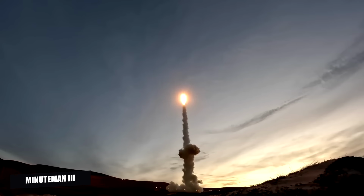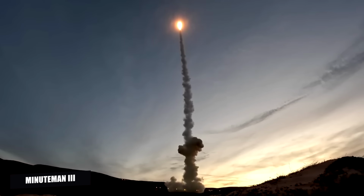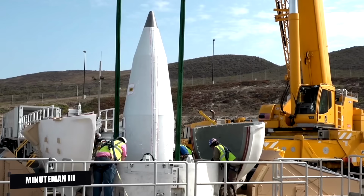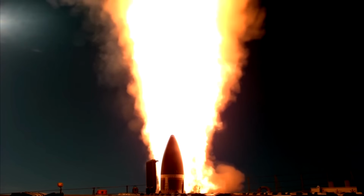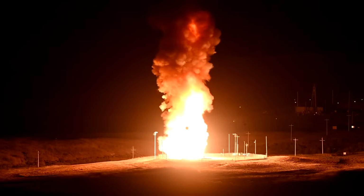Number 1. United States Nuclear Forces. Minuteman III ICBM. The Minuteman III is a land-based ICBM currently deployed by the United States. With a range of 13,000 kilometers, it is armed with up to 3 MIRVs and forms the backbone of the U.S. land-based nuclear deterrent. Its deep silo-based deployment makes it highly survivable.